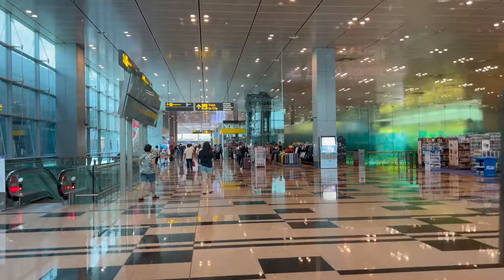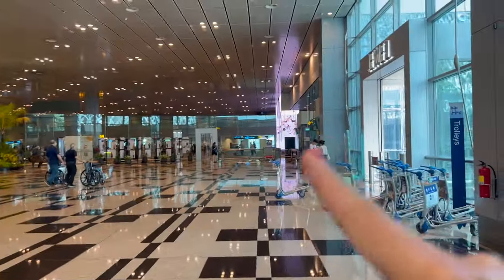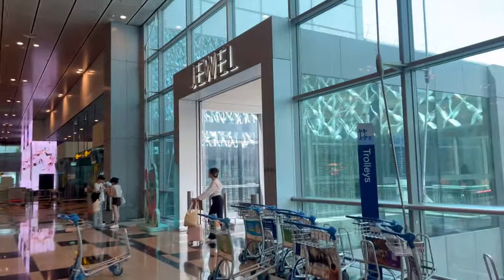So this is just outside the hotel, as you can see, the train to the city. Then inside there is the terminal soon. And this is the bridge going to the Jewel.